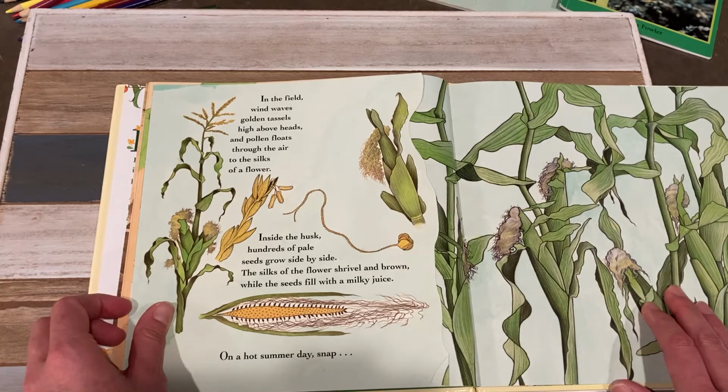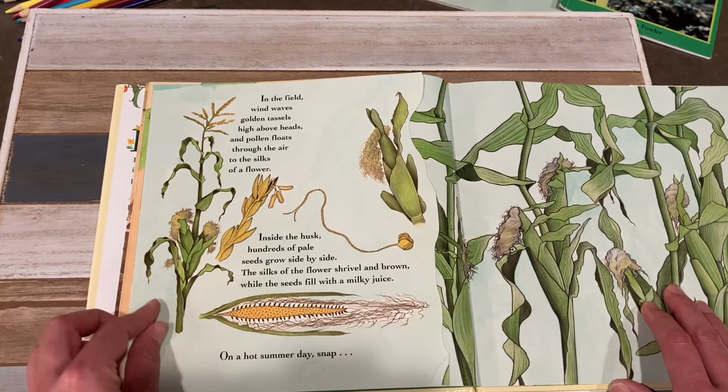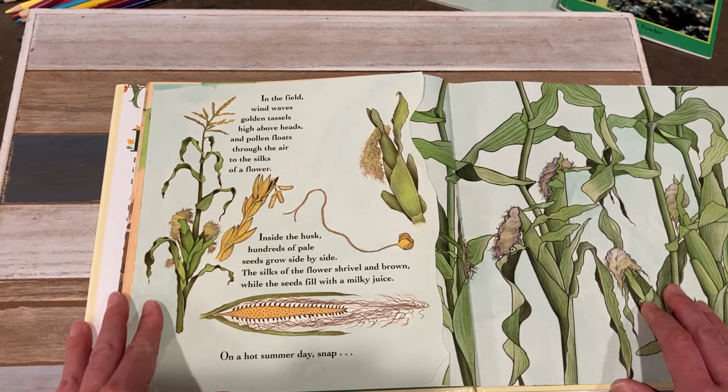In the field, wind waves golden tassels high above heads, and pollen floats through the air to the silks of the flower. Inside the husk, hundreds of pale seeds grow side by side. The silks of the flower shrivel and brown, while the seeds fill with a milky juice.